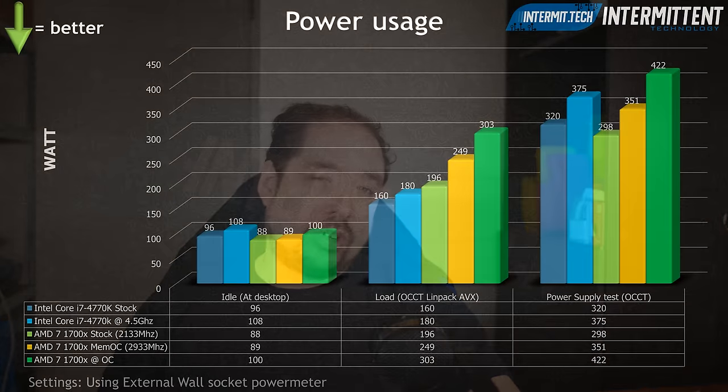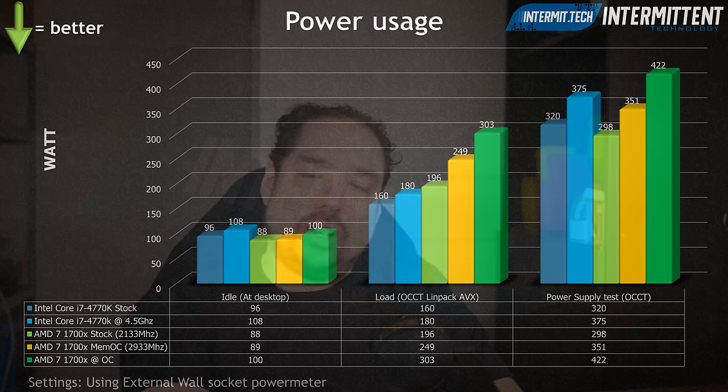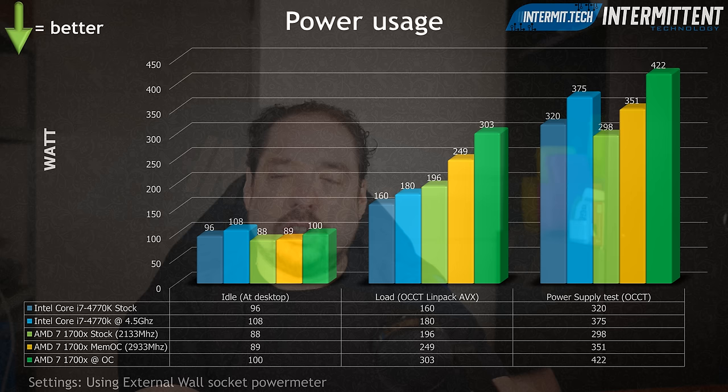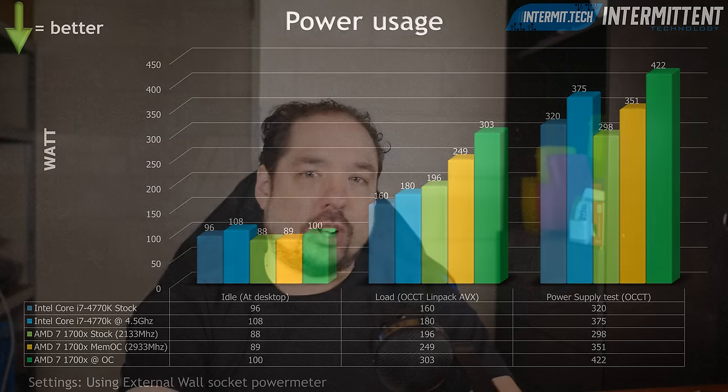Power usage. Idle, overclocking doesn't make that much of a difference. Under load, holy shit. Even the memory overclock made a lot of difference, or the higher set memory. And overclocking the CPU, I mean, under the power supply tests, it shot past 400 watts. So get a decent power supply.